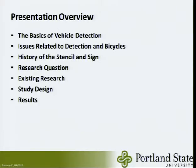So just to go over what we're going to be discussing today, we'll go over some basics of vehicle detection and how signalized intersections that use detection work, just to get everyone on the same page in case you're not familiar with how some of those things operate. Issues related to detection and cyclists. A little history of the existing markings that are currently in the MUTCD. That's basically the document which has all the tools which traffic engineers can use to mark the road, help people decide where to go, control traffic. So just what they can use basically for their job.